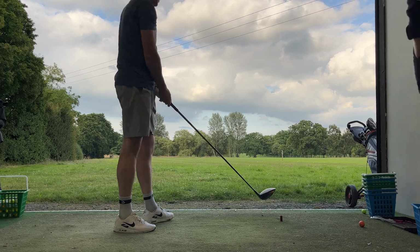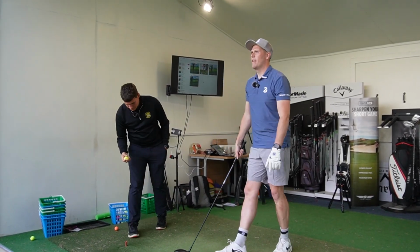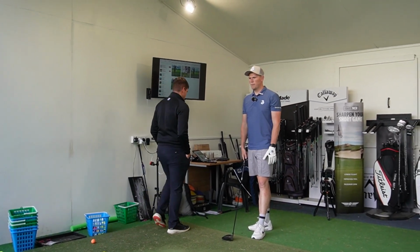Movement was close. Just didn't quite get the strike. So is that just a bit low out the face? Yeah, low out the face. Okay.